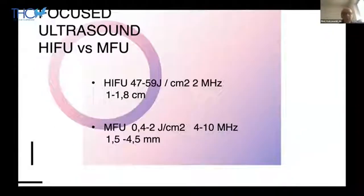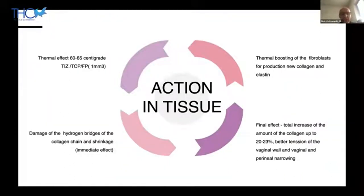There are two effects of HIFU in targeted tissue: thermal and cavitation. The latter, cavitation, is caused by the creation of small bubbles of vapor disrupting the tissue. But with the energy used in aesthetic medicine, and you should remember it, this effect doesn't exist. There is only a deep thermal effect, which boosts fibroblasts to produce collagen and elastin. In a probe taken from buccal skin, the rise in collagen production is up to 23% compared to before treatment. It is a really great effect.